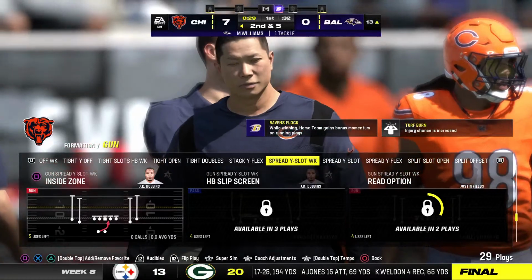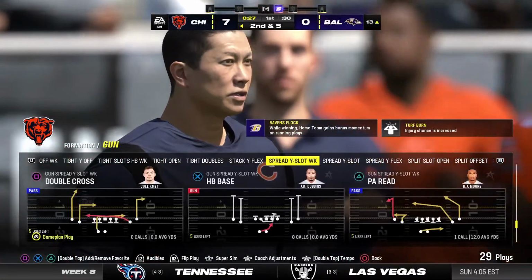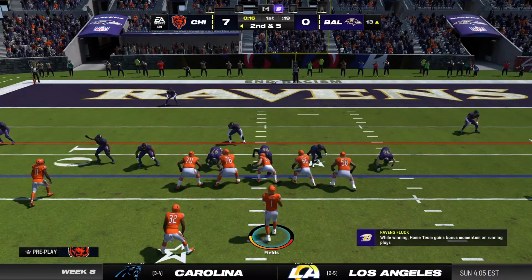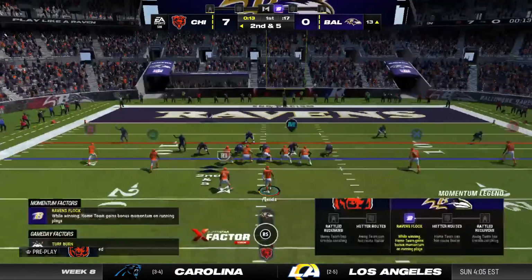Boy, that one was well read defensively. And this is all about diagnosis as a safety and being decisive, because he saw it setting up in front of him, able to knife through there and make the play.